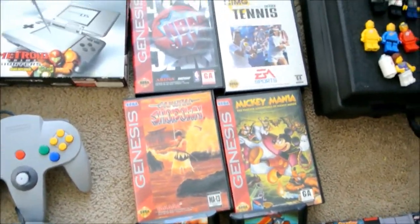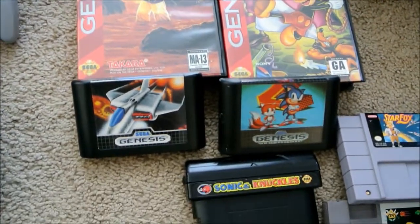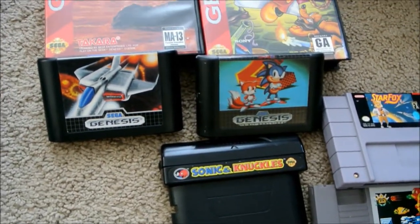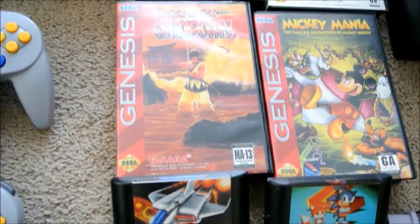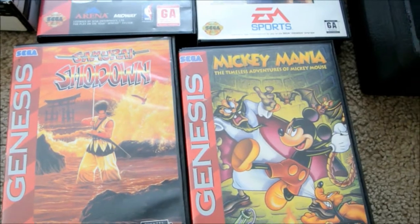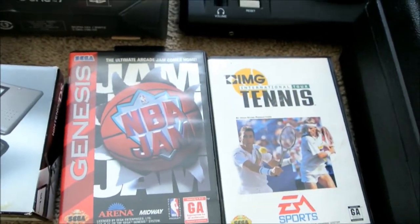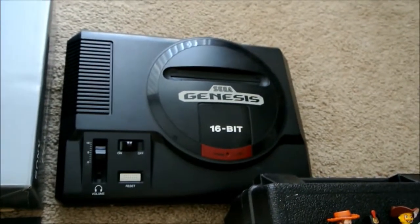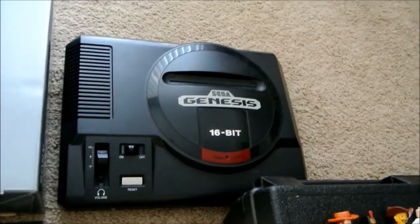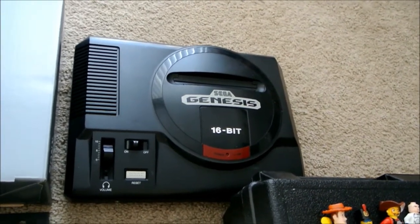So we got the Sega Genesis games. We got 7 total. We got Sonic & Knuckles, Sonic 2, Thunder Force 2, all loose. Then we got Samurai Showdown, Mickey Mania, NBA Jam, and a tennis game. Came with a pretty clean Sega Genesis, but without the cords. But I'm going to show you what else it came with. And this was all $20.